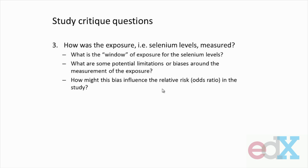Question number 3 referred to the exposure. And for this study, the exposure was the level of selenium that was measured in the toenails. And I asked 3 different questions related to this.